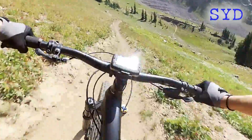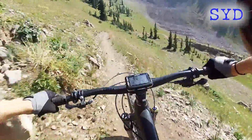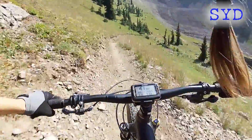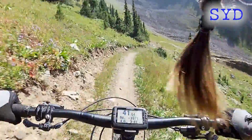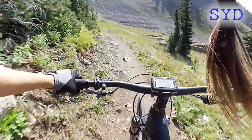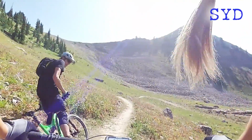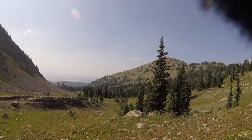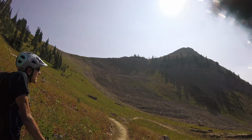Whoa, this is so cool! Sorry, I thought maybe we were going the wrong way, but we weren't. Oh, good. Okay, cool. This is also really beautiful. Yeah, we're like in this scree basin.